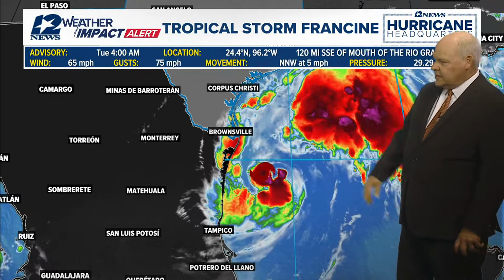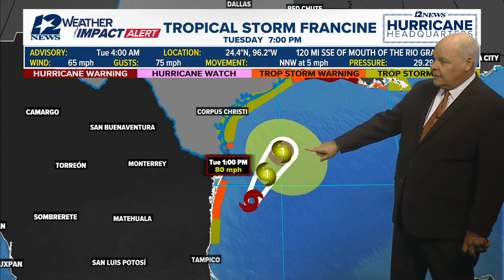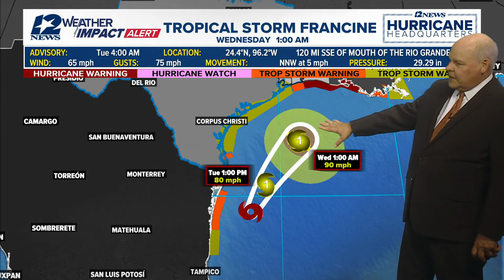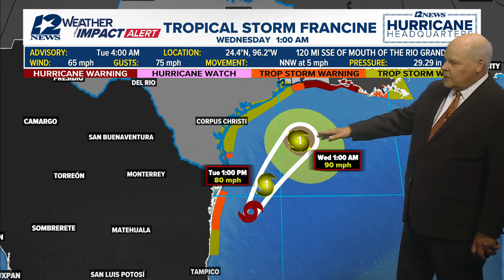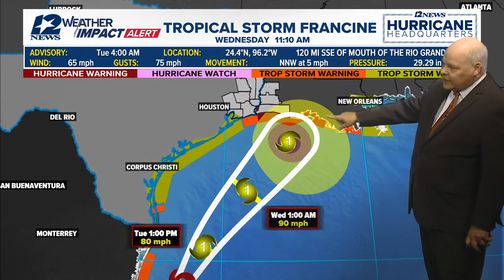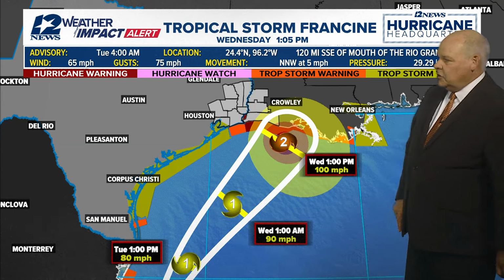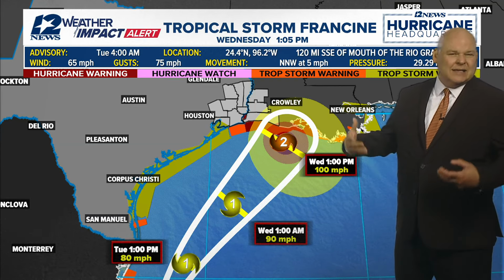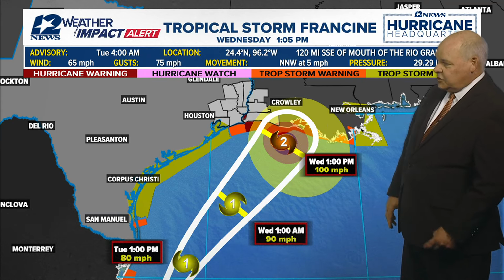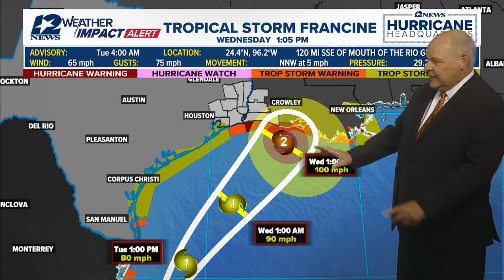But right now, winds are at 65, moving to the north-northwest at about 5. And they're expecting it to become a hurricane later on today as it tracks across that northwestern corner of the Gulf of Mexico. By Wednesday morning, early in the morning, they're expecting winds about 90, and then right before it makes landfall, pretty close to Vermilion Bay, Vermilion Parish, sometime Wednesday afternoon as a Category 2 hurricane. We'll have to wait and see if that materializes, but right now, right before landfall, they're expecting it to strengthen just a little bit.